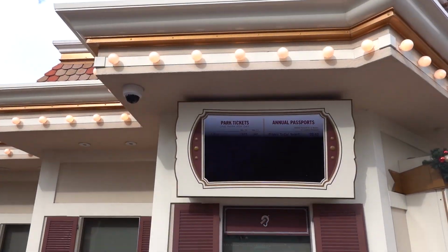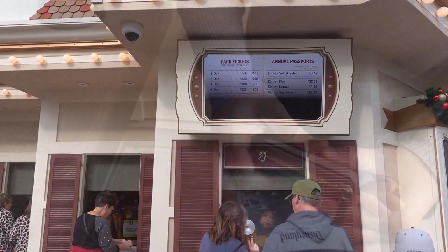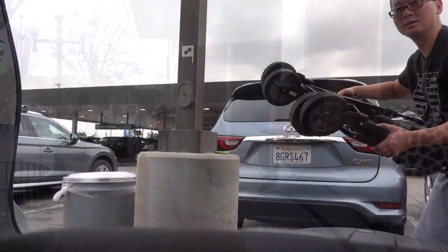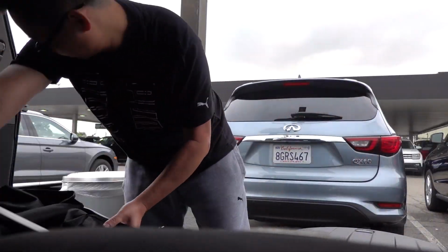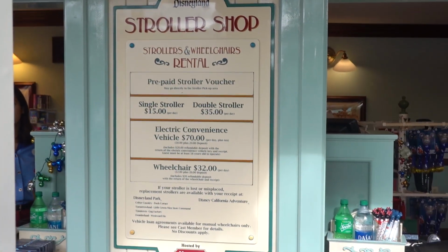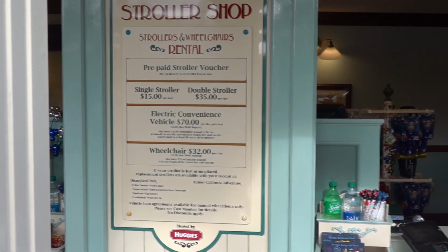Kids under 3 get in for free, so a ticket to get into Disneyland with a Max Pass for us was $328. We brought a portable wagon from Houston, but wagons are not allowed since you can only have something that you can push, but not something that you can pull. So we had to get a stroller for the kid. It's $15 for the single stroller or $35 for the double stroller. We went with the double stroller.